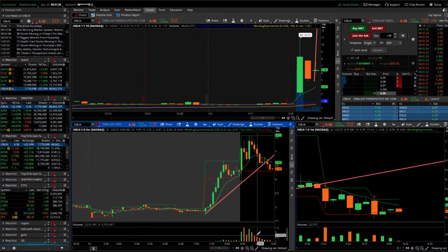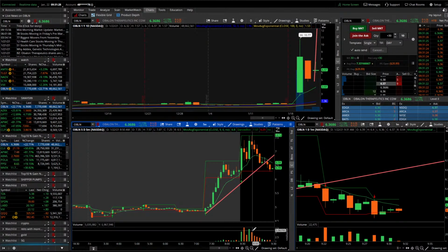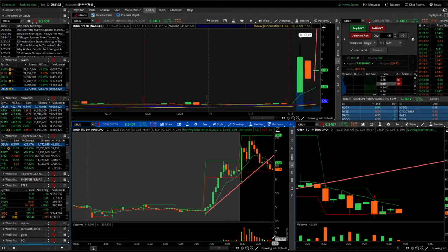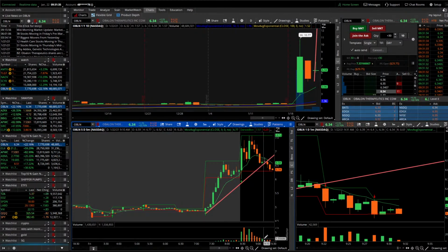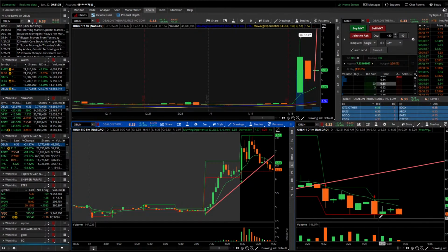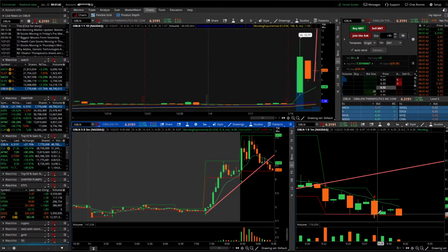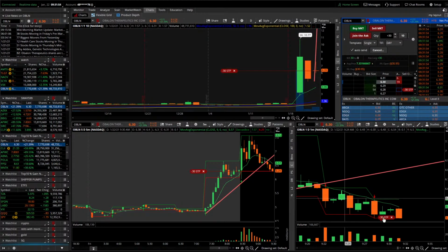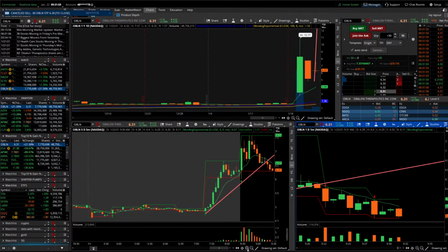Volume has decreased quite a bit. You can see how much the volume's decreased on the 5-minute. I'm gonna go ahead and put a stop loss, because if it cracks any lower, then let me see what's going on. I can't see the.